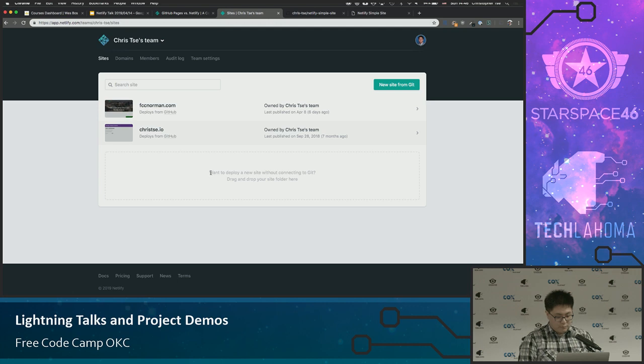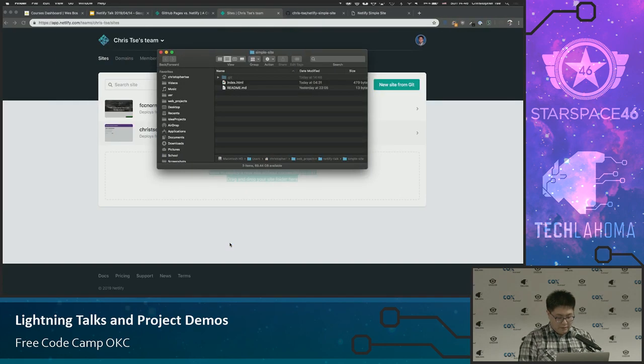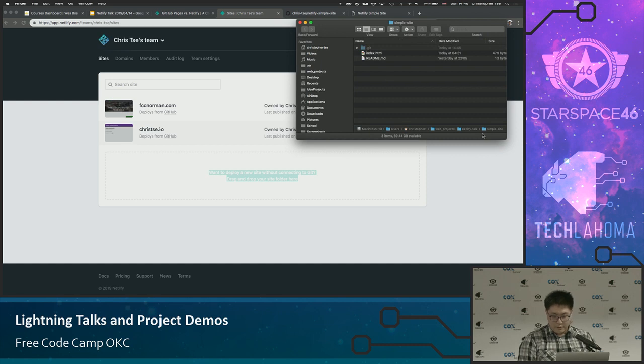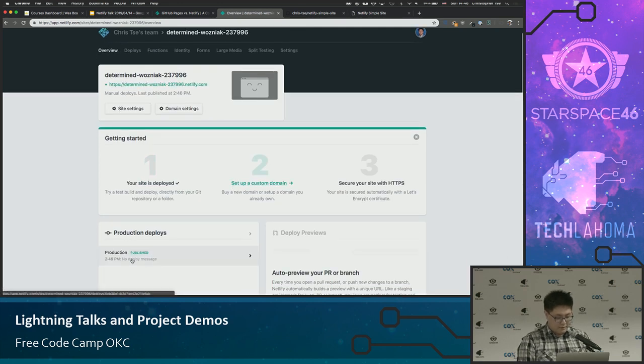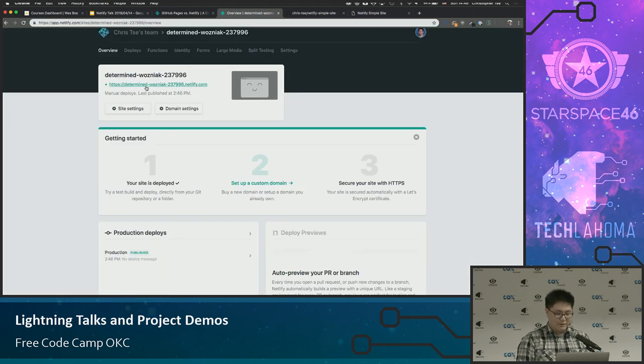One of the easiest ways to do it is just drag and drop your site folder here. I can pull it up in my Finder, or if you're on Windows, in Windows Explorer, you can go to where the site is, just drag and drop the site in here, and you can see here it says published. And if you go to the URL, it's published. There you go. So if you're not really going to make any changes, or you just want to throw up a one-time project, you can do that.